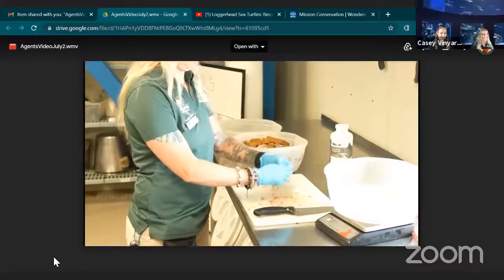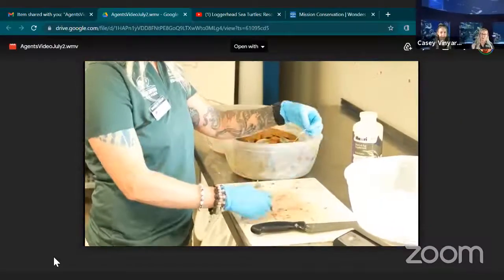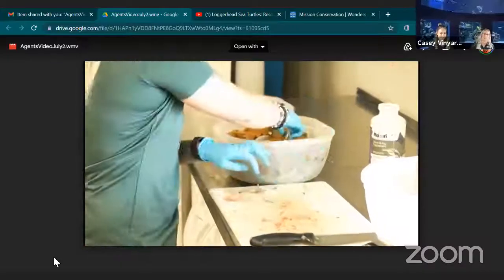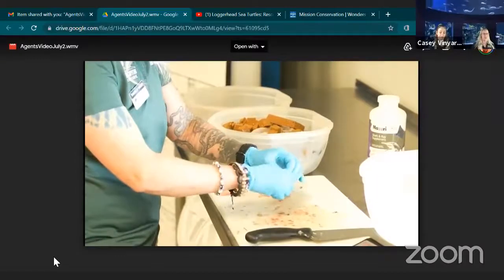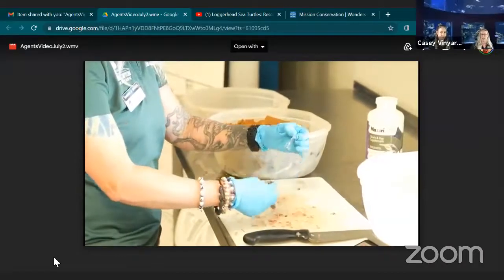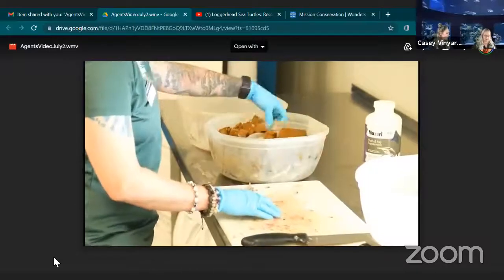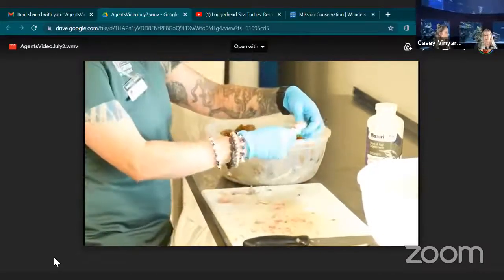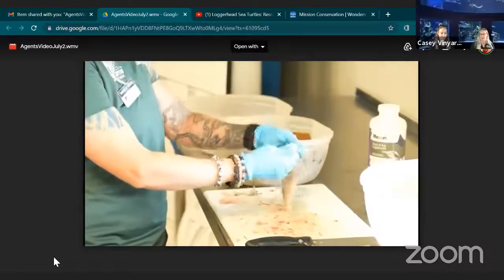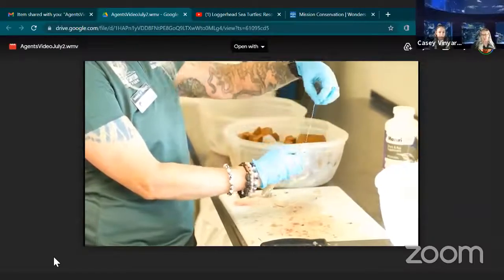As you can see, we are working on doing food prep. What I'm preparing right there is called broadcast. When you think of the word broadcast, you kind of think of television, but that's the same idea as broadcast feeding, meaning that it goes out to everyone. So I'm not specifically targeting a particular species when we are doing our broadcast.